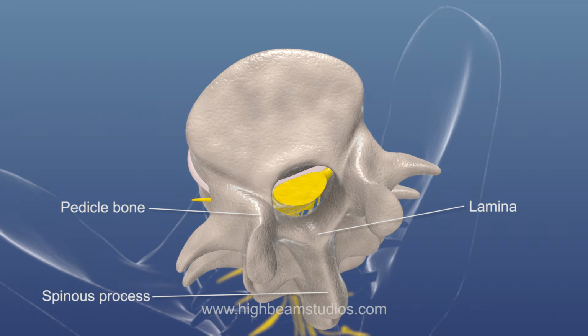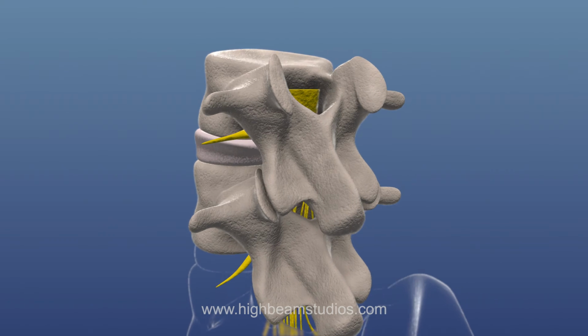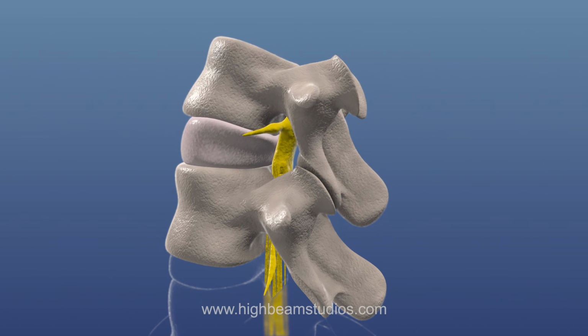Out from the sides of each vertebra are transverse processes. Muscles and ligaments attach to the transverse processes. The articular facets are the joints that allow each vertebra to connect to the vertebra below or above it. There are 4 facets for each vertebra, 2 superior and 2 inferior facets. Cartilage covers the facet joints, making movement possible.